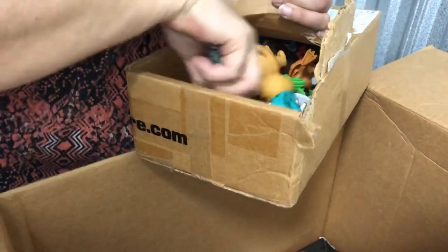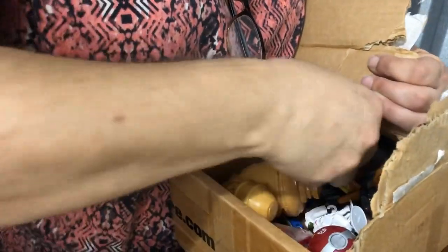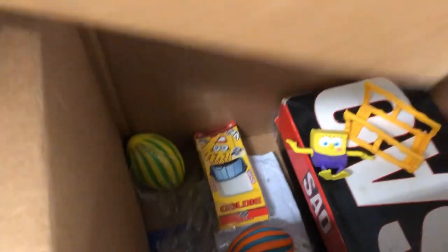So many of them. Even the boxes that I brought home yesterday. I just got tons and tons of them. Okay, we don't have time for this. Okay, let's put this over here. Let's see what else is in this box.